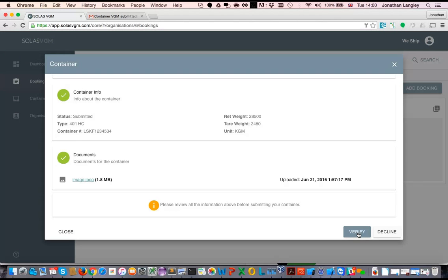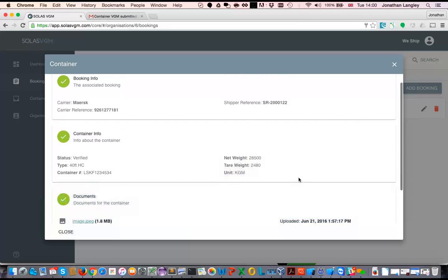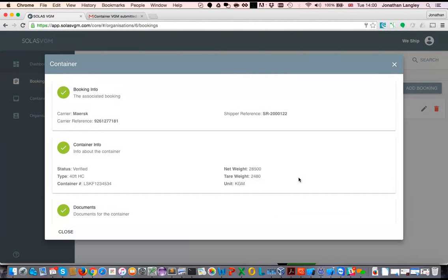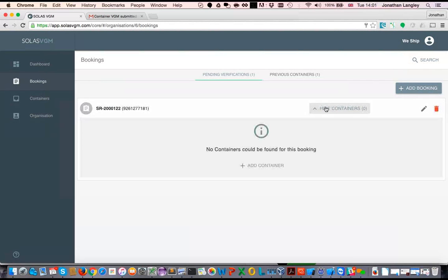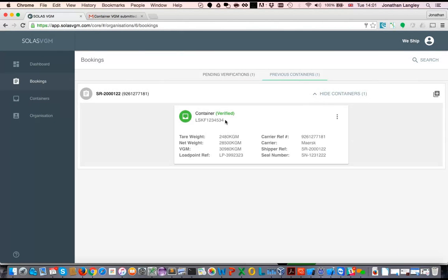Right. So we can then click verify. That container's been verified successfully. So at that point, the system will submit that to the carrier as part of its official VGM, and it will sign it based on whoever the currently logged in user is. It will say that that user has authorized the VGM for that particular container. We close that. We now see that for this particular booking, we don't have any more containers. If we go to previous, we can see that there's a container here and it's been verified, which is great news.